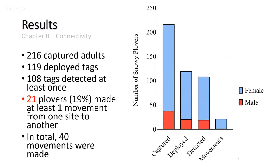For my results, overall, in 2 years, I caught 216 adults. I tagged 119 birds. I say me, but my technicians and I. 108 tags were detected at least once. And overall, 21 plovers, or 19% of these 108 detected tags, made at least one movement between towers. And these are local movements or migration movements. In total, 40 movements were made.